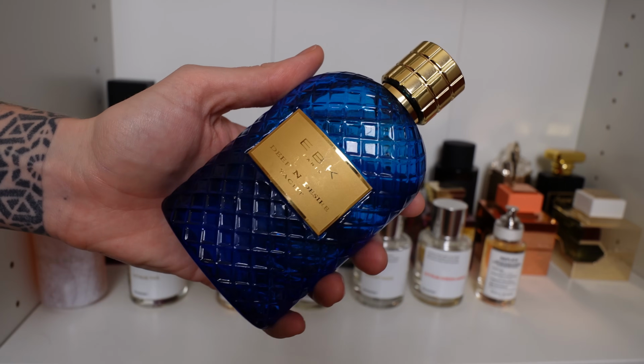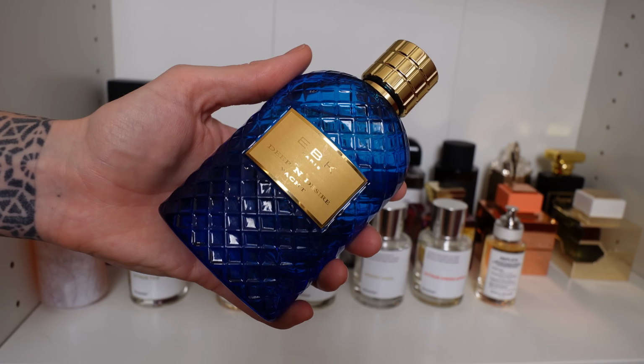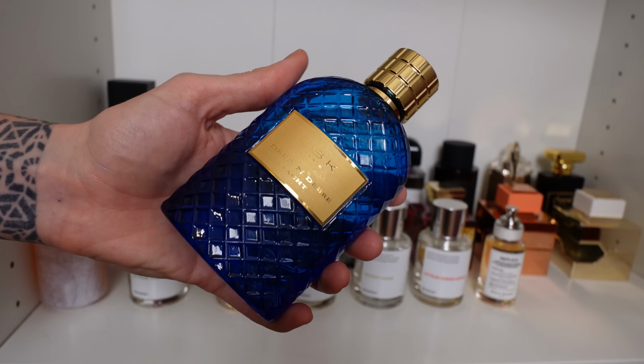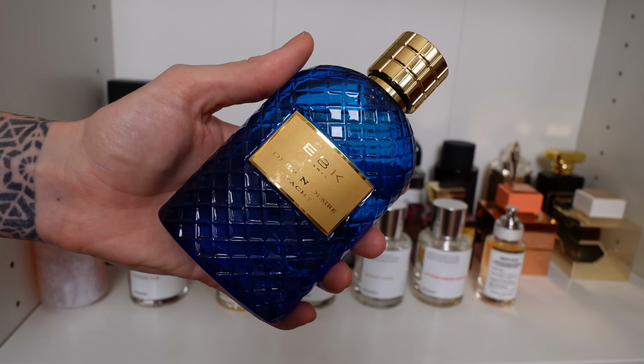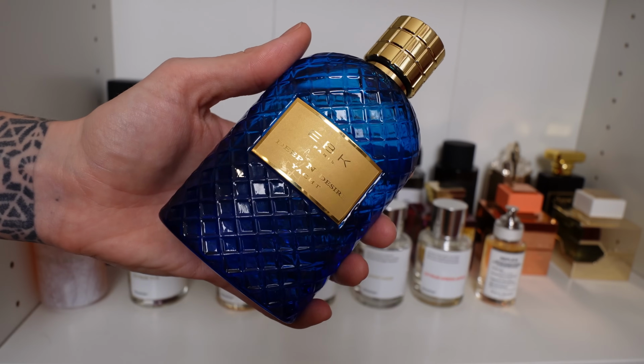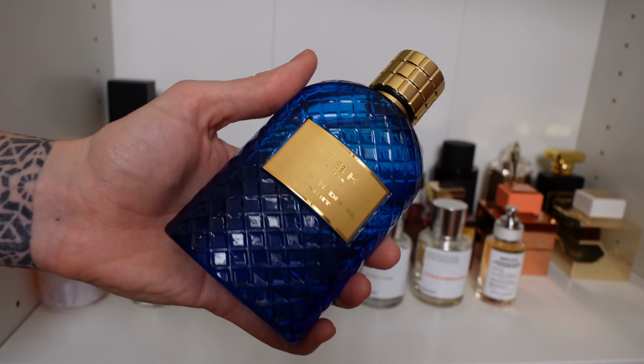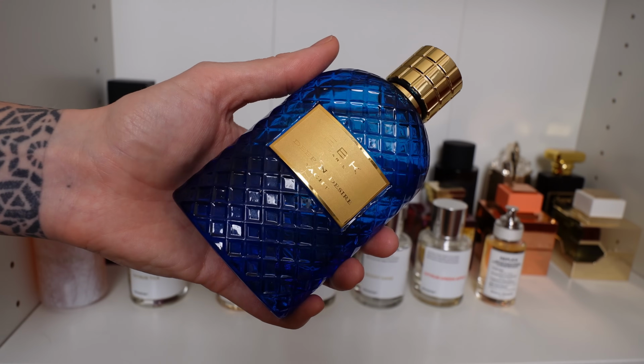Deep in Desire Yacht from BDK. This smells like a delicious tart blueberry pastry with citrus. It is so delectable, but I don't love the ordering process of these. You have to message the company directly on Instagram and they'll send you an invoice. I mean, it got to me fine and it wasn't a sketchy transaction. I just think it's kind of a weird way to order things.